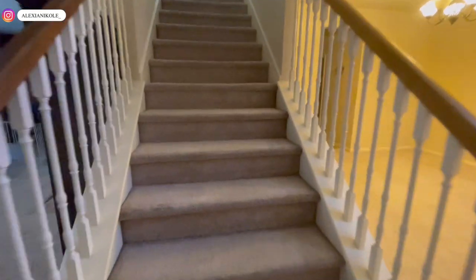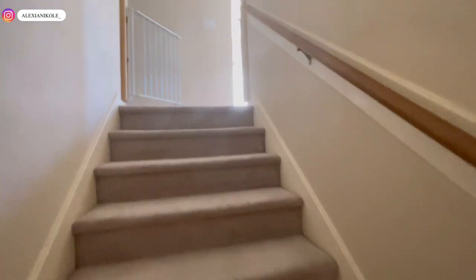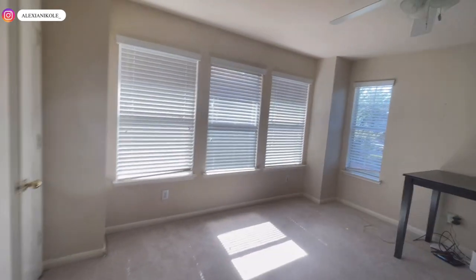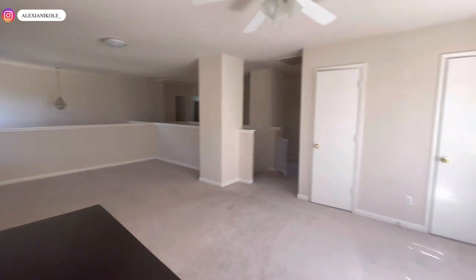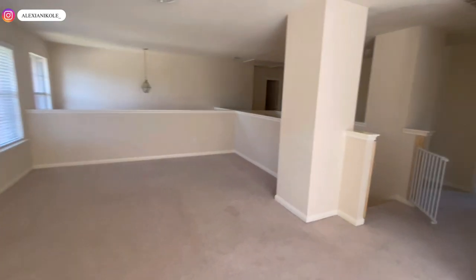Like, love this. Okay. Now let's go to the other side of the house. Okay, I'm going to go up the stairs. So we have a really big game area here that you can do a lot with. It's a really big size. So just another living space to have.